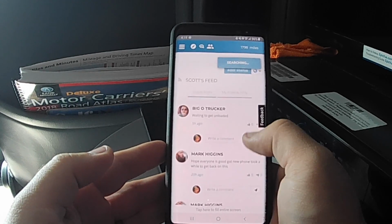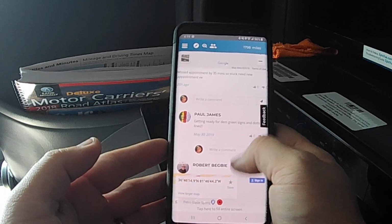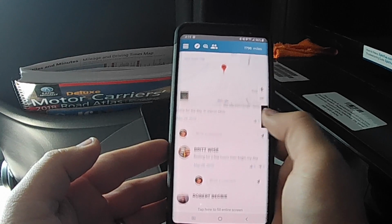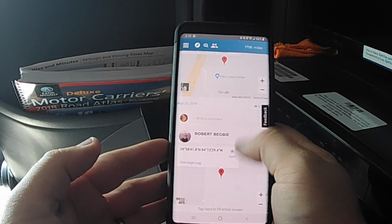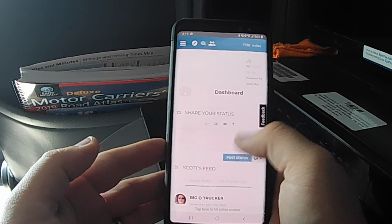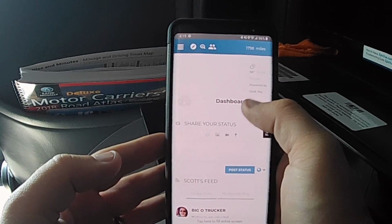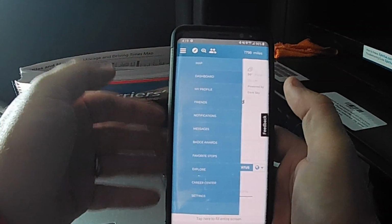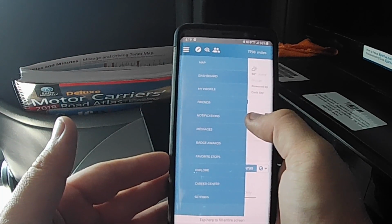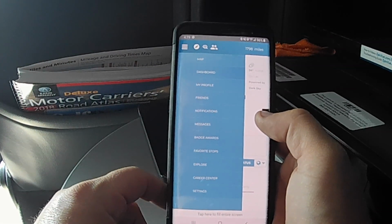Here's the social media feed. I don't know, it's just another way to waste time, in my opinion, right now. And based on how many miles you drive, you get different bonuses or badges, and you can connect to different people, and I'm sure there's a whole lot more to it. I think there's a career center, so jobs can get posted on here.